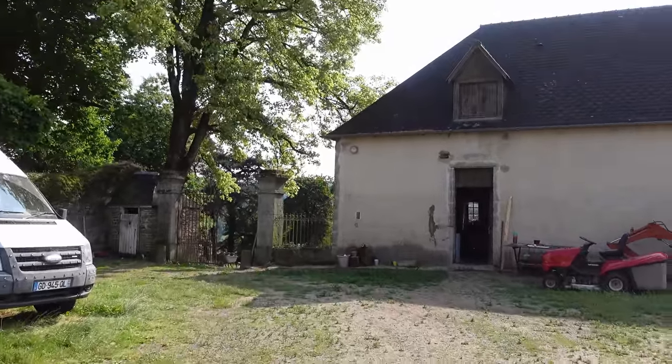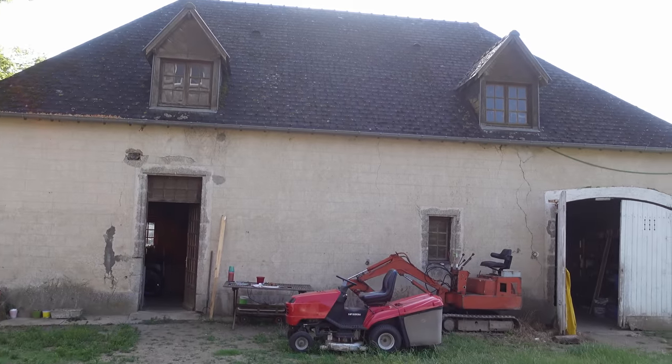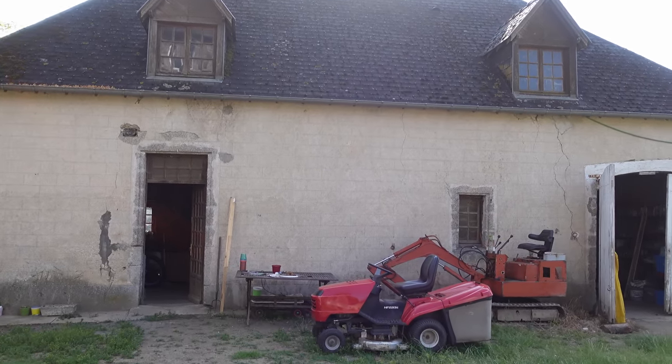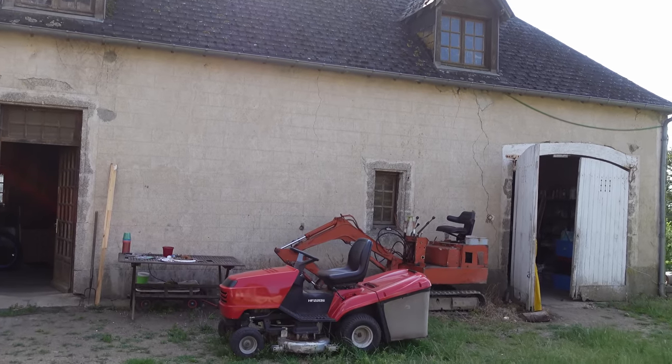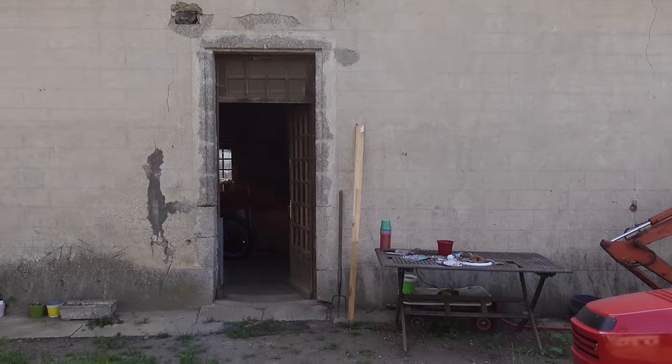And when you're looking at the chateau, to the right hand side, we've got the big barn, which is like a mirror image of the cottage. It just goes further back. So that side is our garage. And this side is a function room.